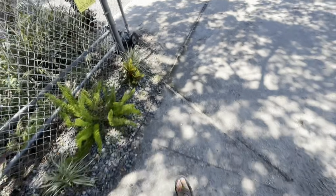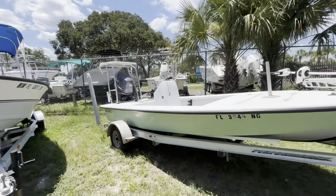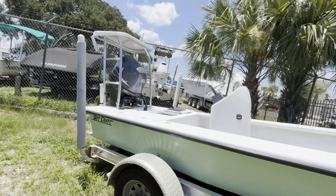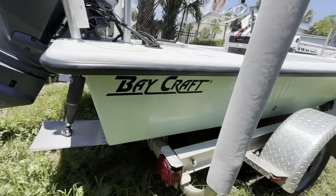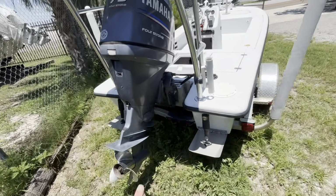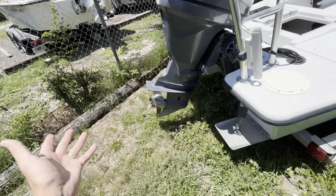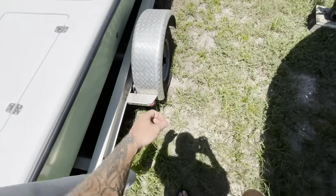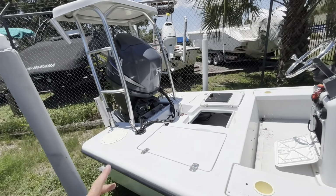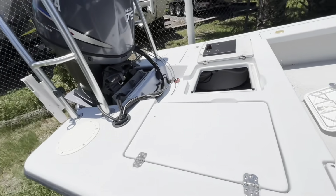First on the block is gonna be the Baycraft. Obviously way nicer, but still in the same realm of our Baycraft. This one is what I believe an 18 tunnel hull, but still Baycraft nonetheless. Yamaha 75. The 17.5 that we have is rated up to a 75. That's why the 60 pushes it so well, and I was honestly surprised that it pushed it so well. But 75 on here, I wonder what this one's rated for, wherever that sticker is.